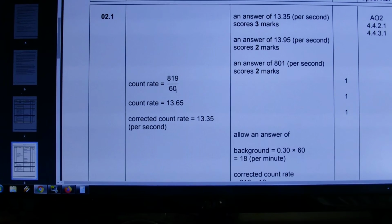Count rate, 819 over 60 equals 13.65. Corrected count rate is 13.35. Yes, they did want that. 2 marks if you don't correct it. Or you could convert the 30 per second. Wait, an answer of 801 per second scores 2 marks.